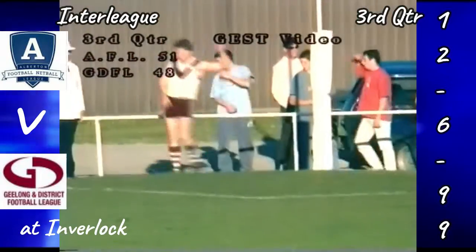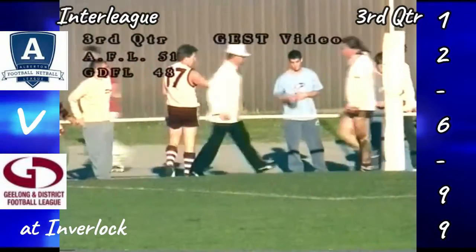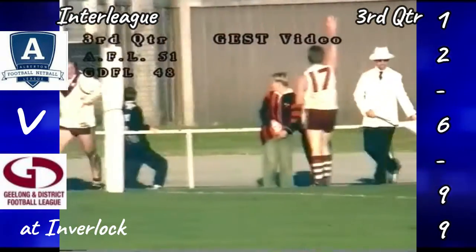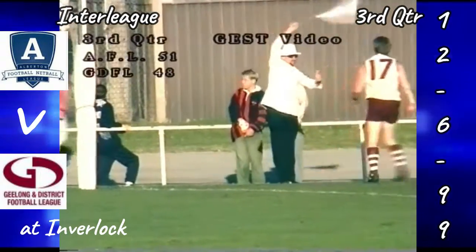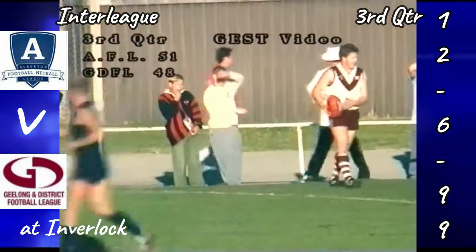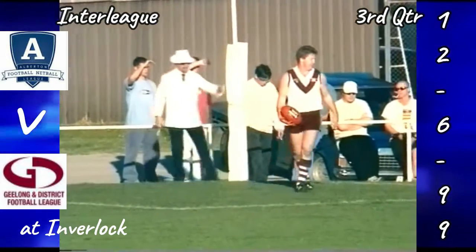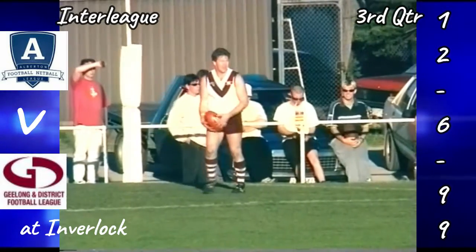And finally, the Geelong District Footy League are prepared to push the ball through. And the first score in the third quarter, and we've been playing 4 minutes of that quarter. Lexus of Wyndham scoreboard 7-6-48 GDFL, 8-4-52 Alberton. I tell you what, Dick, Clayton Trotter coming onto the ground. He's really fired up.